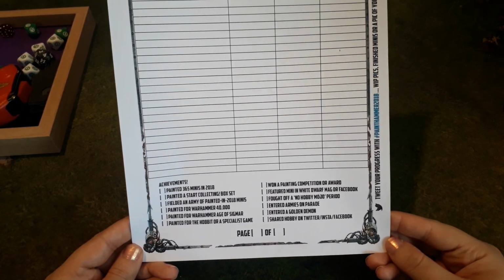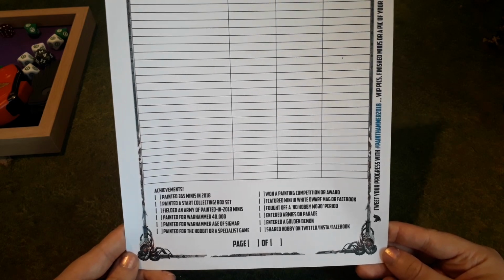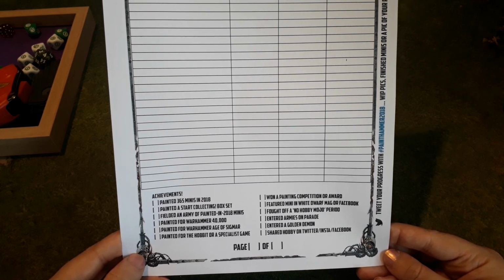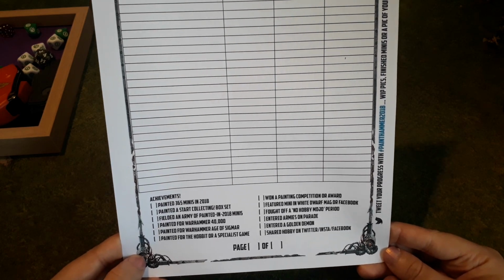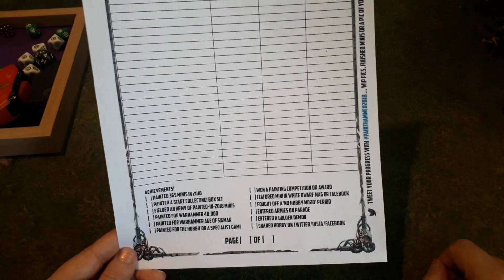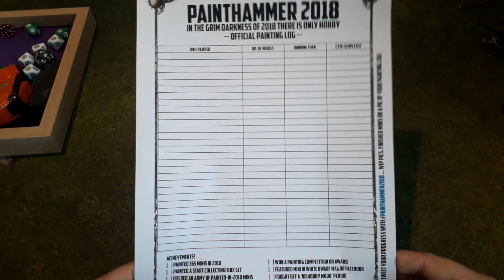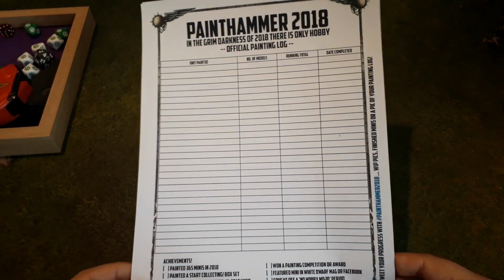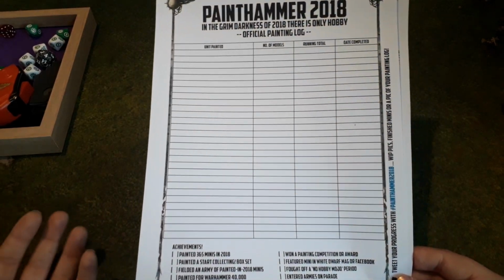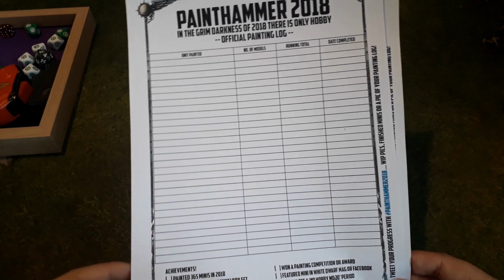And you see at the bottom there's these optional fun achievements. These are just fun things like if you've entered a painting competition, if you've managed to paint 365 minis over the course of the year, as if it was one a day, and then you can tick one just for having shared your hobby on Twitter, Instagram or Facebook. So there's achievements of all different levels there for anyone, and like I say, there's no pressure to do a certain amount every month or over the course of the year. It's just up to you how much you paint.